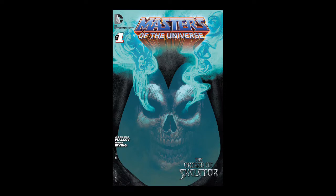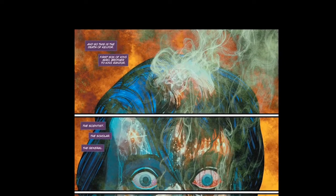But in this case, with Skeletor, we find out that it's much more. Because you see, this whole issue is about a death. The death of Skeletor, King Randor's brother, and his advisor, and the man who would become Skeletor.